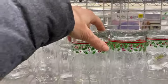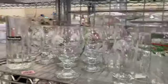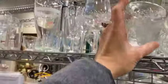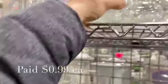Here is where I actually found that collection. My video from when I picked it up did not take. So anyway, I looked at them and I knew they were vintage, and it wasn't until I looked them up online that I thought, yes, they really are going to be worth the pickup. So those were my first finds of the day.